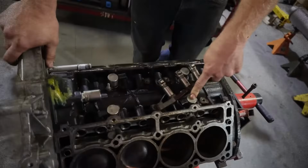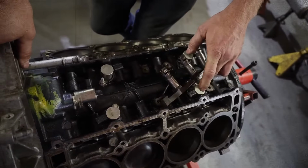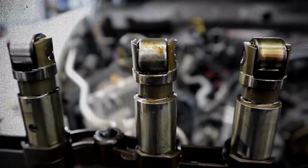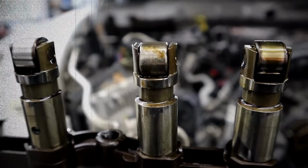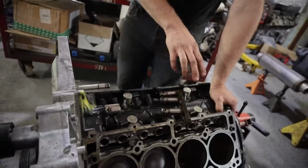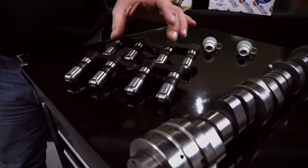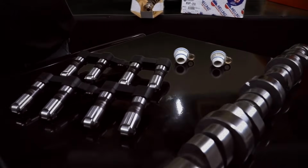The MDS system helps improve fuel economy by deactivating cylinders, but it's sensitive to oil quality and cleanliness. Faulty MDS solenoids or dirty oil passages can cause misfires or rough running when the system activates. Some owners choose to disable MDS through tuning to avoid these issues, especially in performance builds.